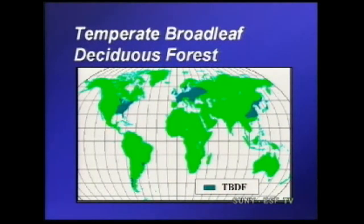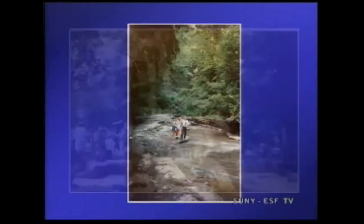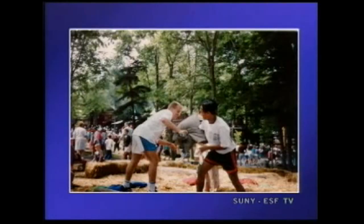Contrasting with that are temperate broadleaf deciduous forests. I'm coming to you from New York. This is what most people on the East Coast think is normal, even though it really makes up just a small portion of the Earth's surface area. And what you have are moderately cold winters, moderately warm summers, large trees that drop their leaves. And here's some shots from the nearby Renaissance Festival.